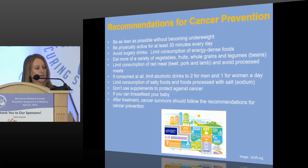Those are your sweets. Add more plant-based foods: your whole grains, your vegetables, your legumes. You want to limit consumption of red meat. The guideline is 18 ounces per week of red meat. Red meat counts for beef, pork, and lamb. A lot of people think pork is the other white meat. It's not. It's considered red meat. And you want to avoid any processed foods.